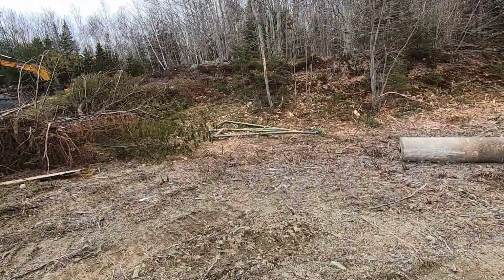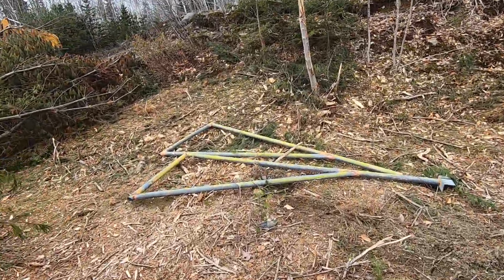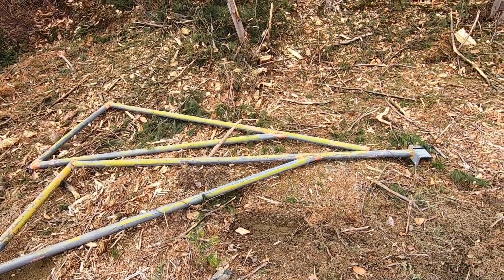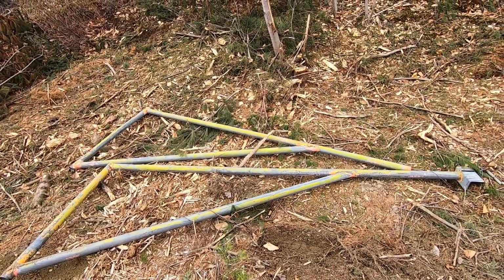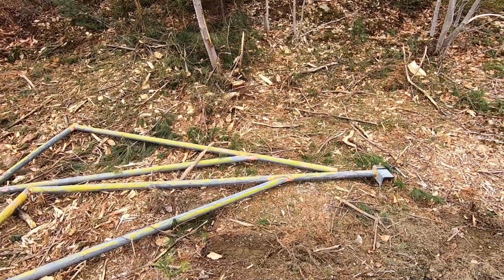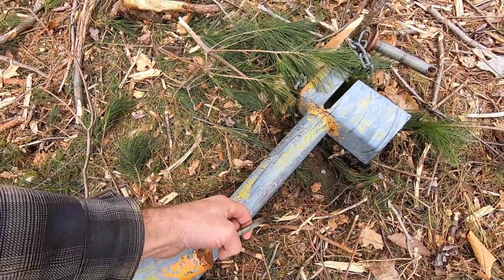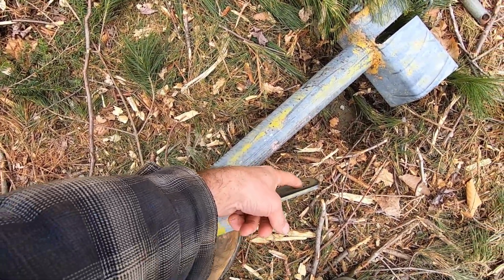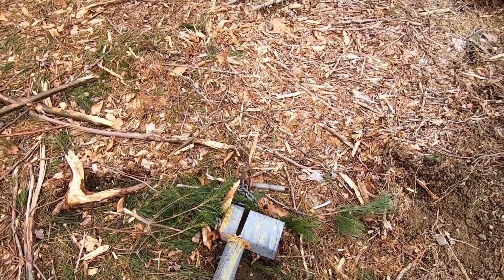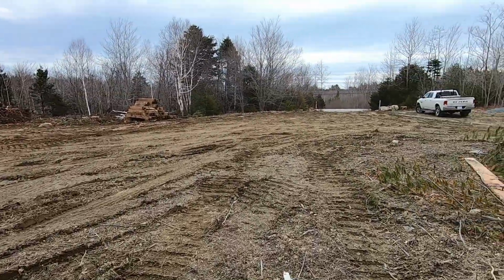So this will be the gate that's going to go on it. So you can see it's not super long. I'm gonna guess that's probably 10 feet each, so a 20-foot gate, that's kind of tight for getting in and out with trailers and stuff like that. So we'll drop a chain down through here. We'll cut this hole out bigger so we can get a bigger chain, and then hook it through. That's what we'll do.